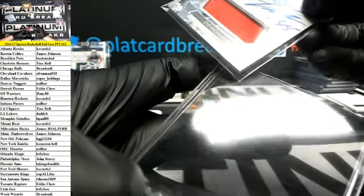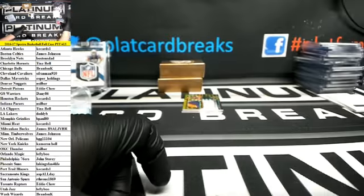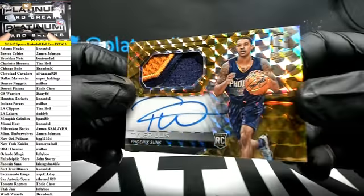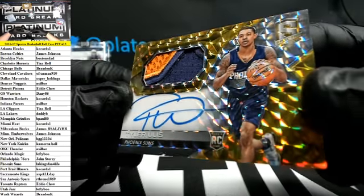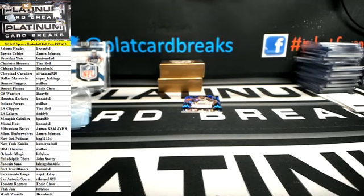We have gold, we have rookie, we have patch, we have auto. And it is for the Suns, Tyler Ulis, however you pronounce it. 8 of 10 gold, RPA. Phoenix Suns, LA Kings fan for life. Nice, Tim.